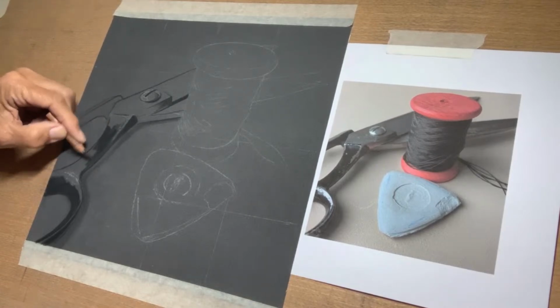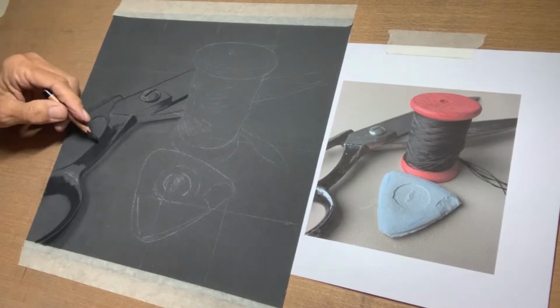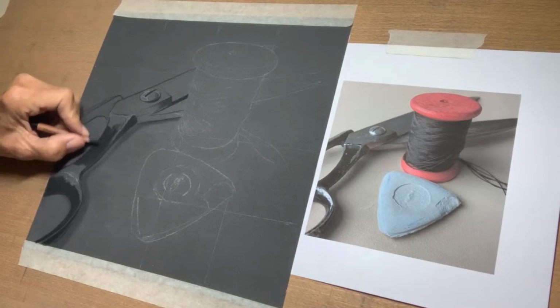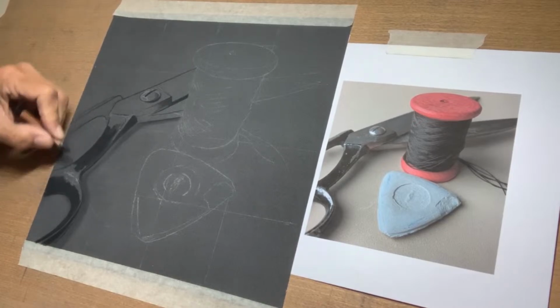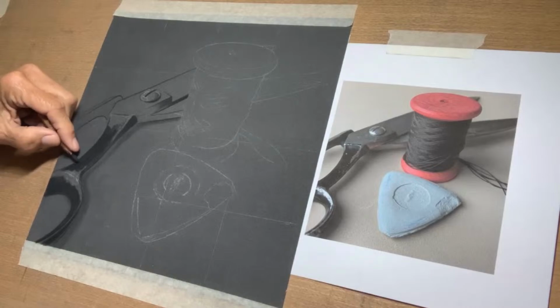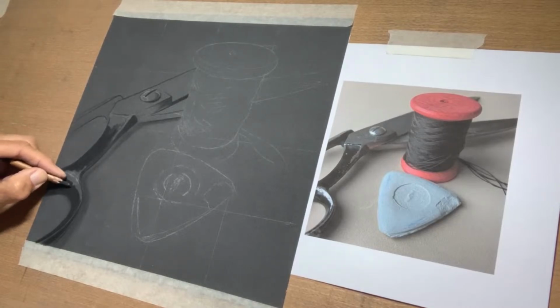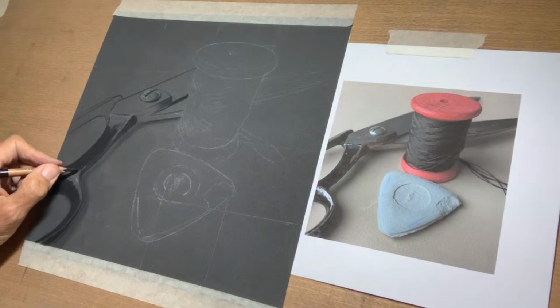I'm blocking in this black here, and then I'll go over with a grey to create that look that the black has been peeled away slightly through, like I say, general wear and tear and many years of use.